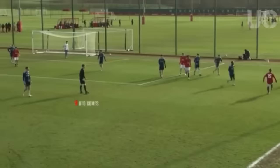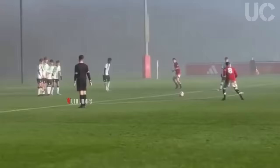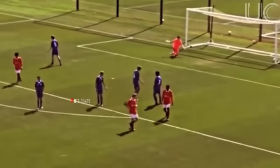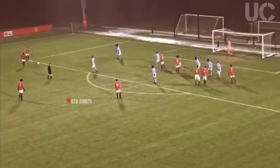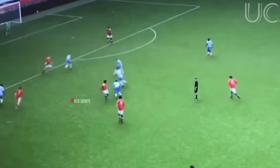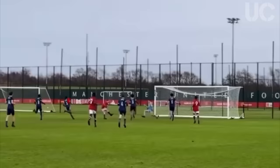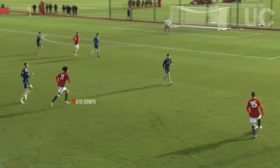Drops for Ibragimov. Good skill to keep it alive. Ibragimov cuts in. Ibragimov still going.